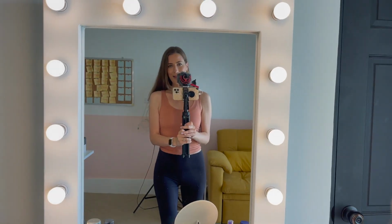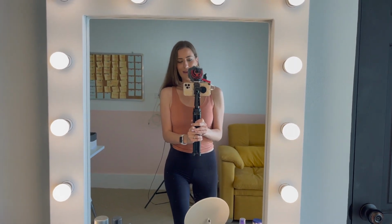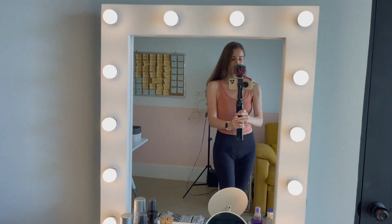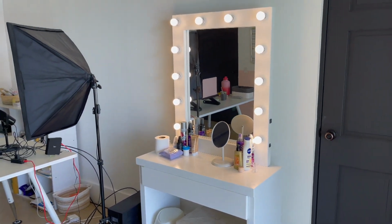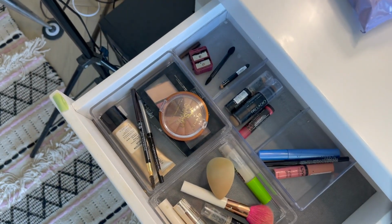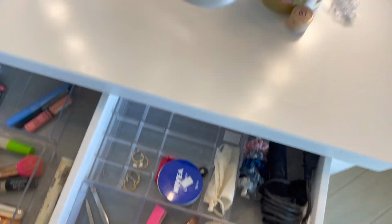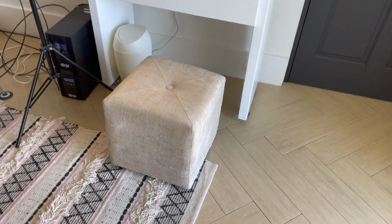All right, so now my makeup stand. I'm so tall that I have to bend down right now. But this has been super convenient to have, and just have a spot where I can leave all of my makeup and get ready. So this opens up here. I have all of my makeup, things that I need. And then I have my little chair that pops out like that.